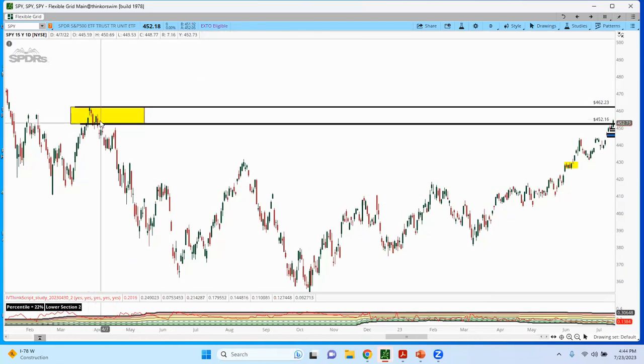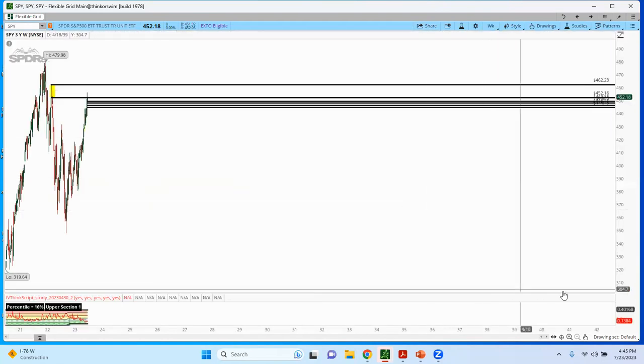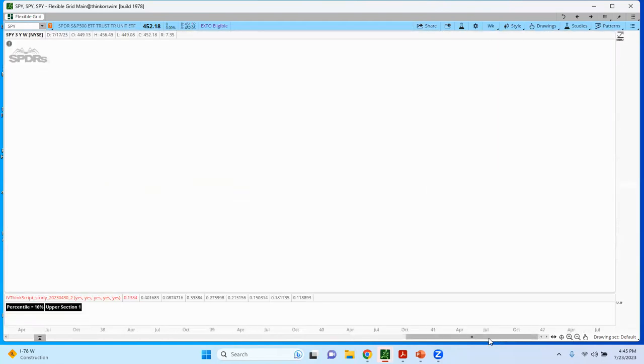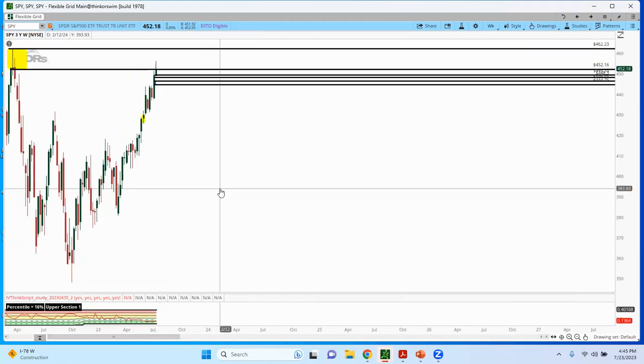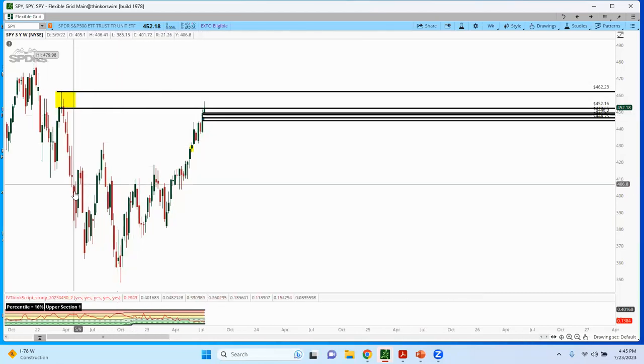This is the area I was looking at for supply. On a weekly, it looks a little bit better. Hold on, so this is a weekly. And that did not have the same significance. It's very interesting. I think I know why. Just the real companies that are trading on SPY, that's a great move.